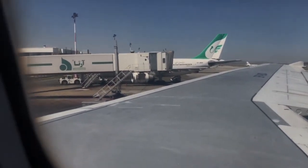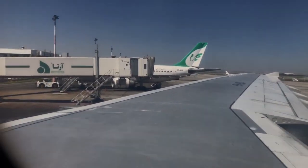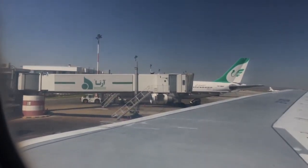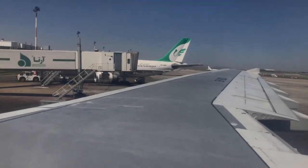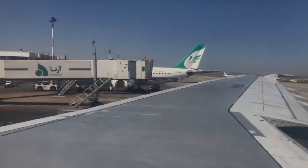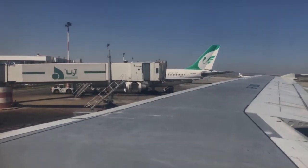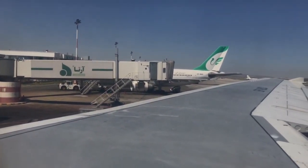Next to us we have an Airbus A310. I think he's going to Dubai. We also have British Airways, but you can't see it. I couldn't film the boarding because of security reasons. So yeah, we're on the plane.